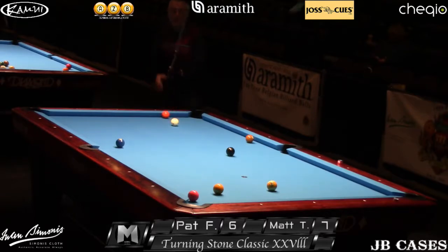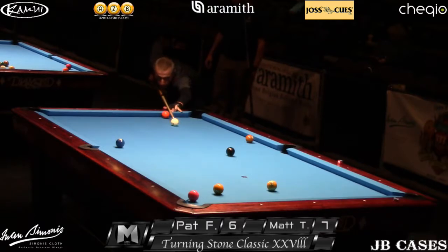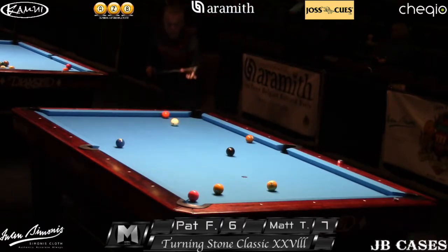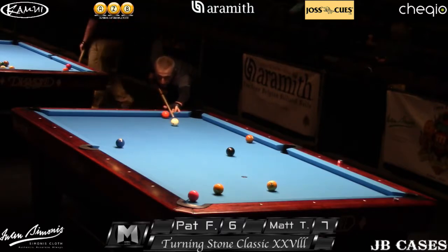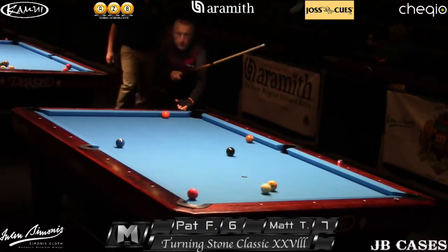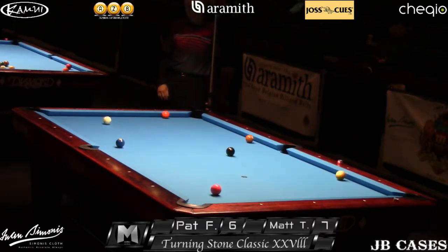I think he's got to go for the shot. Because if he makes it, he's on the two on the side, right? Yeah, right. Tough shot. Yes, it is. He's a good shot maker. He's got to spin it, too, to avoid running into the nine. Made a nice shot. Oh, look what he did here. Bounce off the short rail a little bit. Get that bounce.